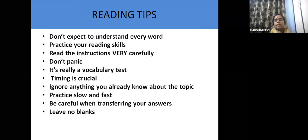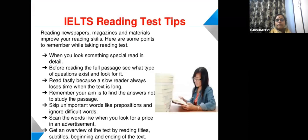And leave no blanks. Normally in our question papers, if we don't know one question, we leave it. Leave no blanks. Who knows? It might be correct. And there is no minus mark. There's no negative mark like JEE Mains or NEET or any kind of high level exam. This is an international level exam with no negative marks, so leave no blanks. So these are the general reading tips which we have to talk about.